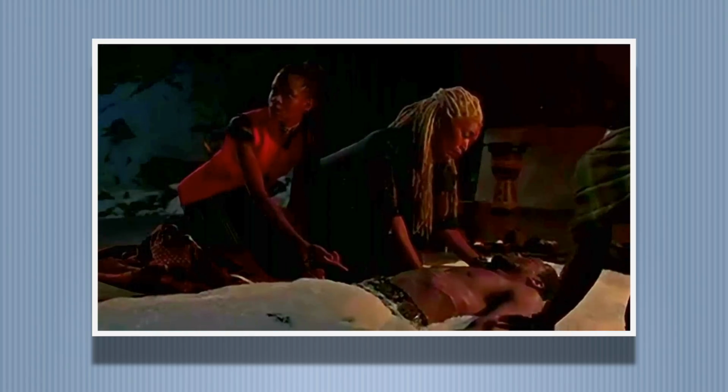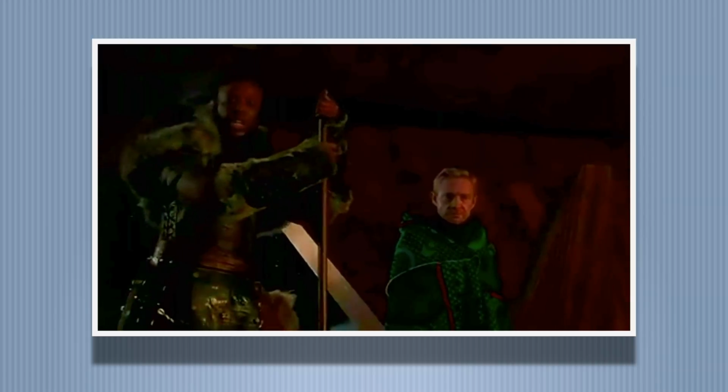T'Challa is found alive but unconscious by M'Baku's tribe. Why do you have him in the snow? It is the only thing keeping him from joining the ancestors. We hear that the cold temperature is keeping him going.